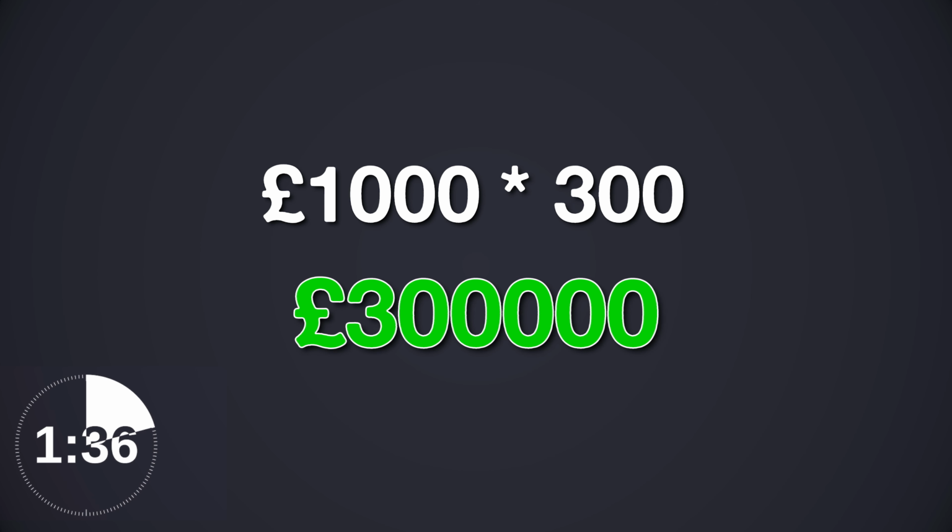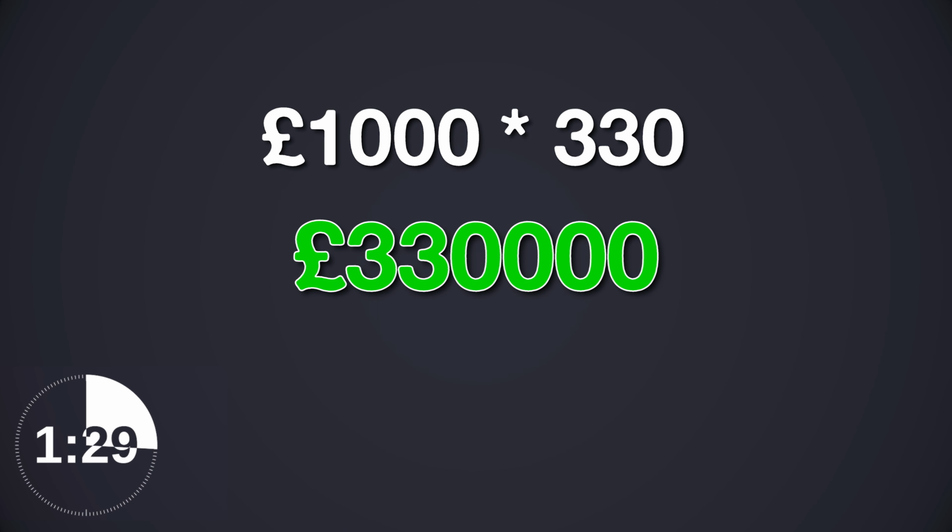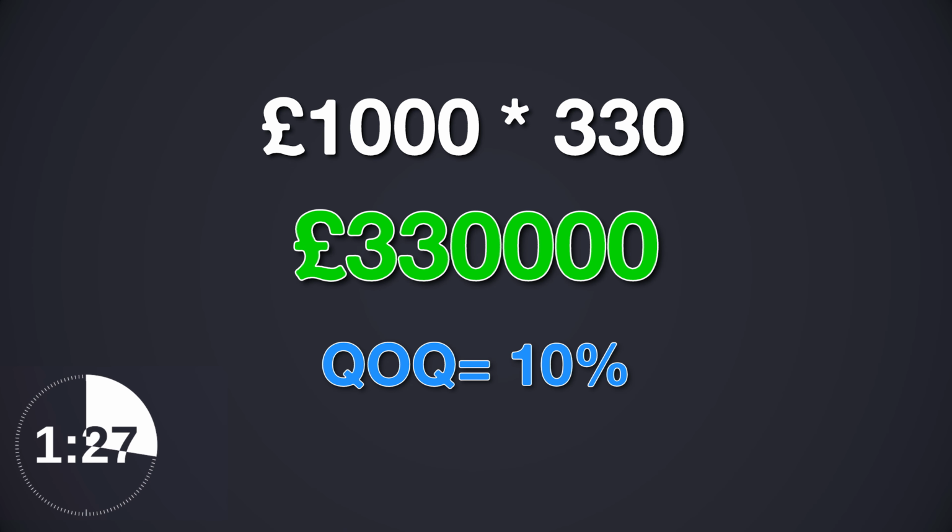Consider that you own a business. Each product is sold for £1,000 and you sell 300 of these within 1 quarter. This would mean that you made £300,000 worth of revenue. If in the next quarter you sell £330,000 worth of product, your quarter-on-quarter revenue growth for that time period would be 10%. And you can also apply this to annual growth as well.